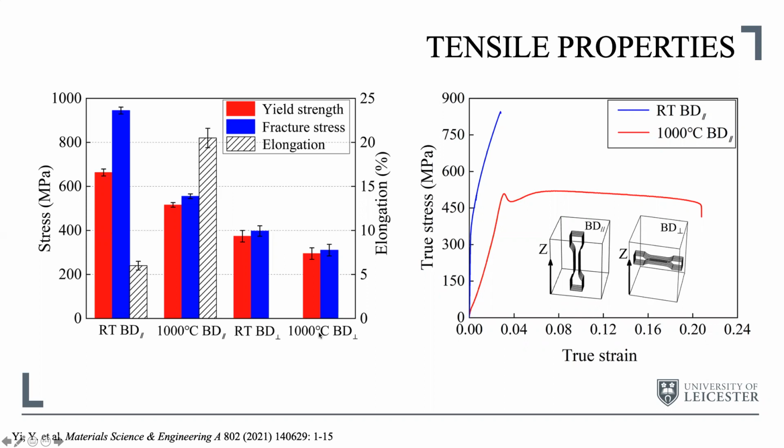Both the room temperature and the high temperature up to 1000 degrees C have been characterized in terms of the mechanical properties. As you can see, the properties are as good as the cast counterpart. When I say cast, it means that you do a casting followed by the heat treatment. Also, the tensile properties, both parallel and perpendicular to the build, meet the industry standard. It is also interesting to note that when you look at the stress-strain curves for the room temperature tensile properties, they tend to show extremely high strain hardening behaviors.